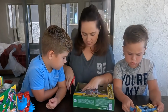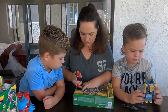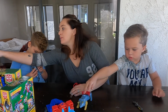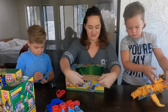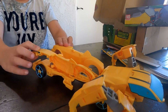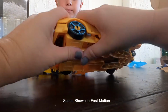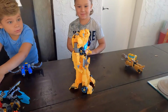All right, we've got Slugtron. I love how they all turn into different things. That's so fun. Should we work on Bumblebee? Can I do Bumblebee? You gonna turn him into a car? All right, go for it. Ready? You just... ah!